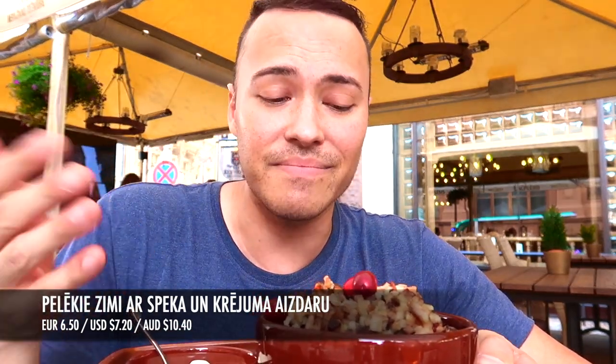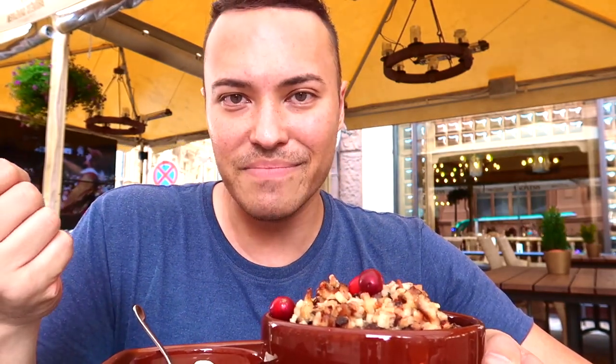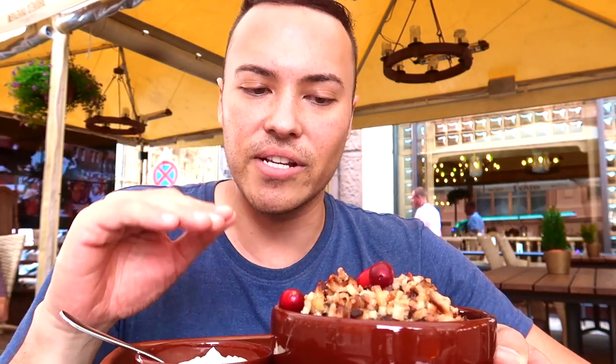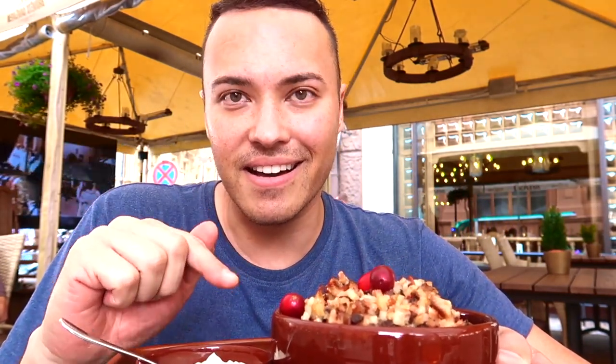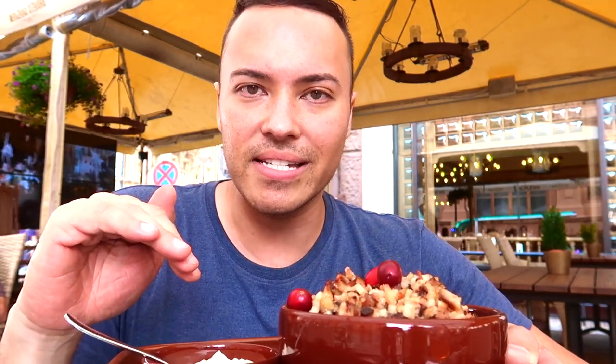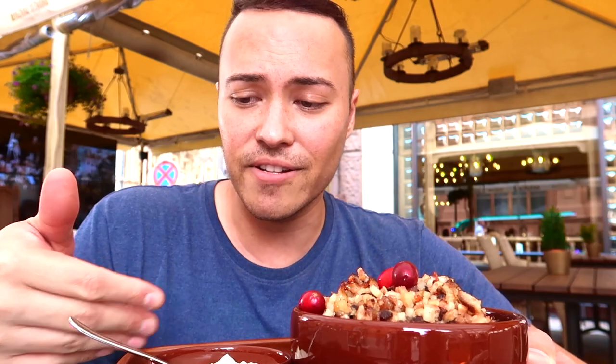Bacon, I love bacon. Peas, well, we'll see how it is, but still I wanted to try it. And it comes with sour cream. So this is a very traditional Latvian starter. You can see it in any restaurant here in Riga. So I was really curious to try it. I think both of these things will definitely fill me up. I'm not too hungry. Let's see with the taste of it.